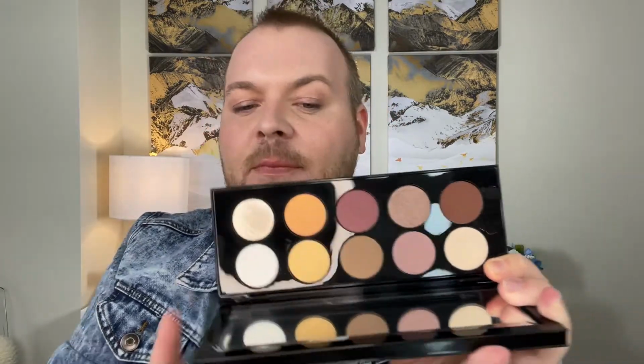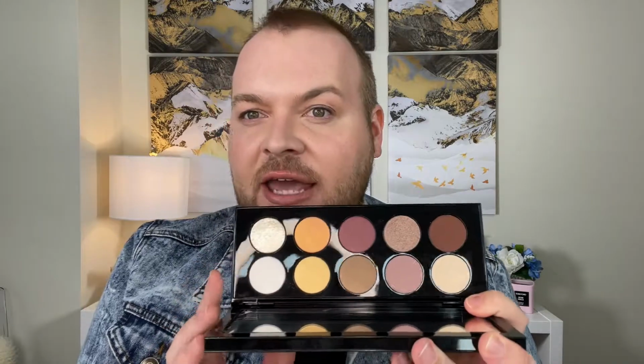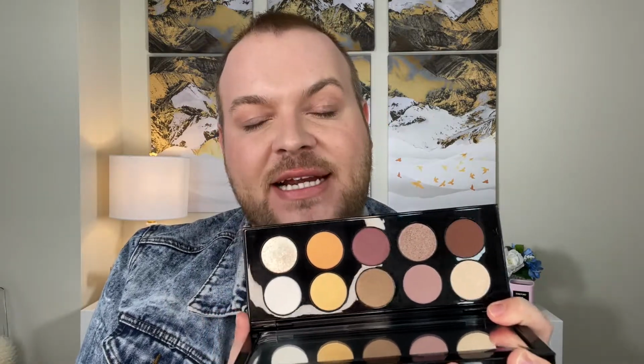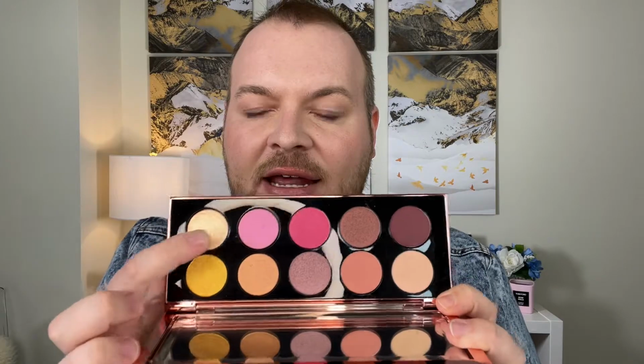But the Pat McGrath palettes, they're pricey. So I believe here in Canada, these retail for $170 full price. So when there was an opportunity to save 30%, I jumped on that and I ordered this original Divine Rose palette and Divine Rose 2 palette, a more saturated version of the original, and this shade right here.